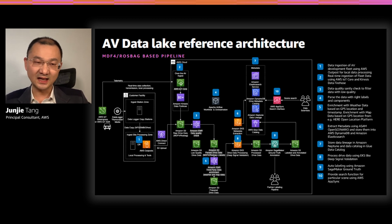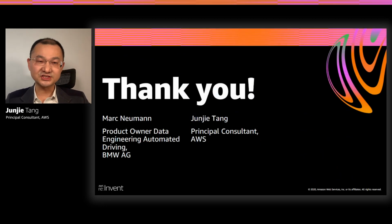Another aspect is to exchange data with partners. AWS Data Exchange is a service that makes it easier for AWS customers to securely exchange file-based datasets in the AWS cloud.